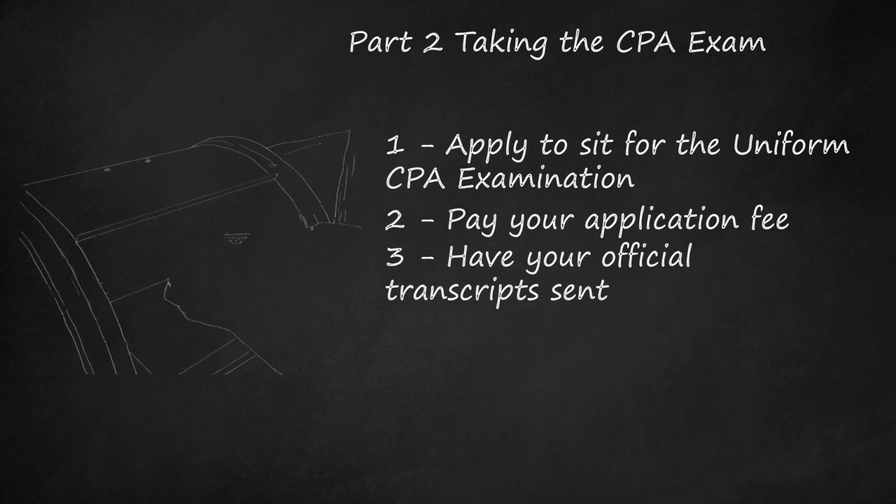3. Have your official transcripts sent. Your school must send an official copy of your transcripts directly to the CBA. It is best to have your transcripts sent before you submit your application. Your transcripts must show all of your coursework and the degree that you obtained. The state of California will evaluate your qualifications and notify you to schedule your examination.